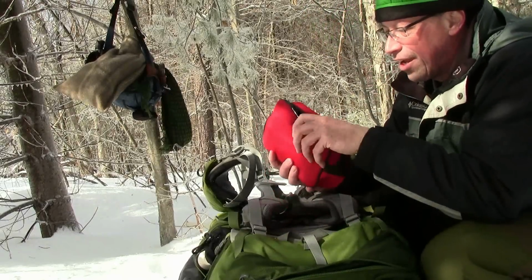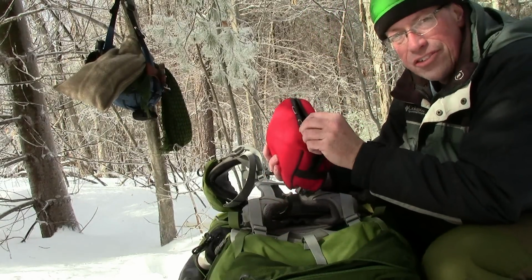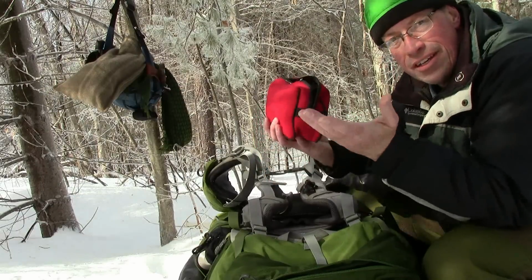The repair that I did on the dollar store camera bag lasted until it was time to get the camera out, and it broke again. Oh well.